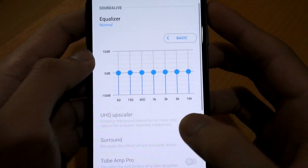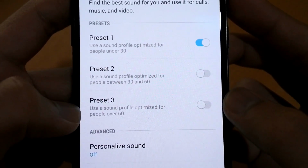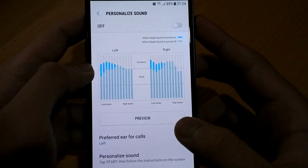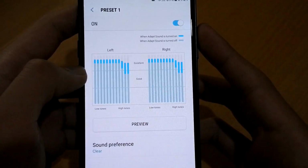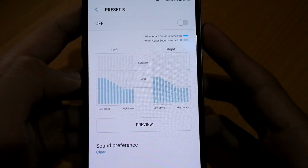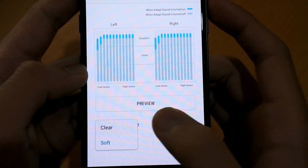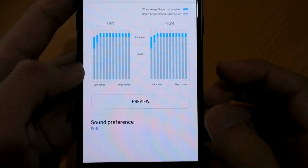Other stuff is the sound quality and effects. If you go to the adapt sound, you get to choose three more presets right here: for people under 30, between 30 and 60, and also over 60. Before, you only had this personal sound page right here, but now, as you can see, for younger people the tones are a little bit higher, compared to the standard ones. Let's go to the preset right here. There is also sound preference, clear or soft. So clear emphasizes the low tones, but soft is more on the high tones.